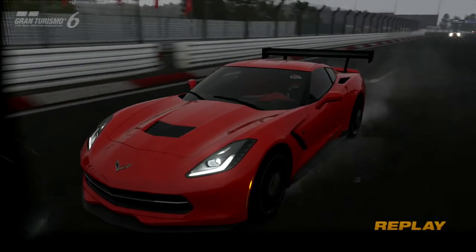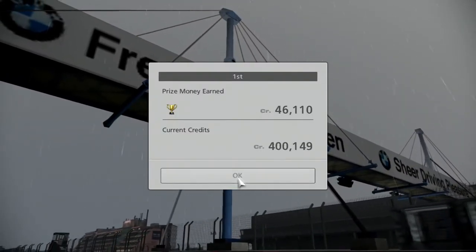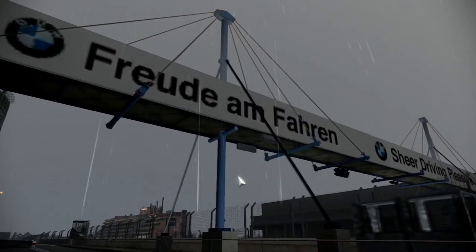Let's see the money come rolling in. If the replay plays. Here we go. Let's see the money. Let me see the money. 46,000. Awesome. And 3 stars.